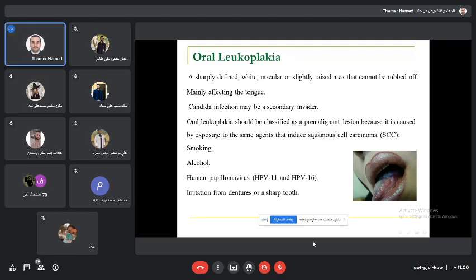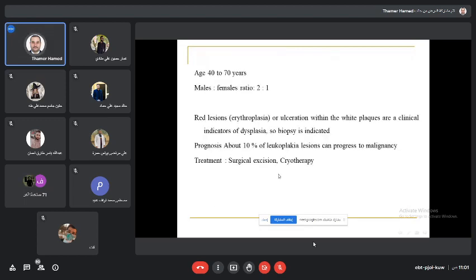Why? Because it can change to squamous cell carcinoma in the future. Alcohol and smoking are the most important factors that can produce leukoplakia. There is also a role of the human papilloma virus types 11 and 16. Irritation from dentures or a sharp tooth may also develop leukoplakia.